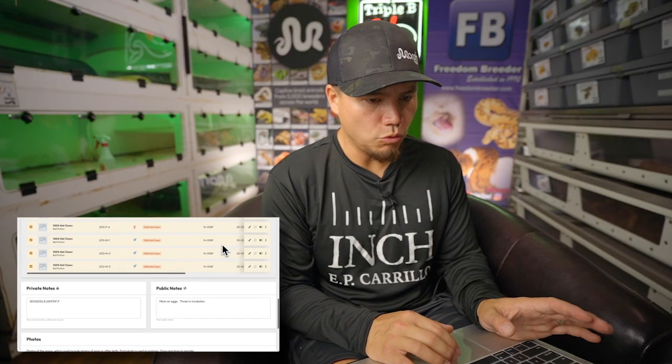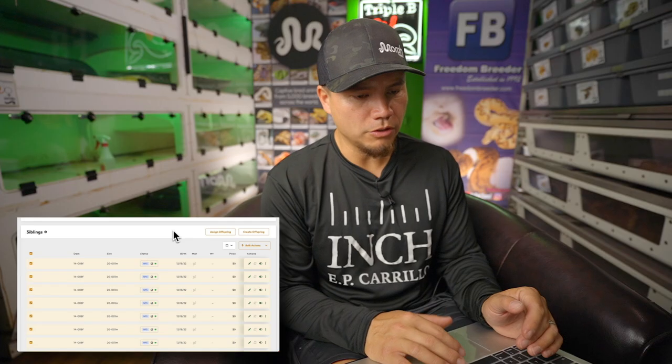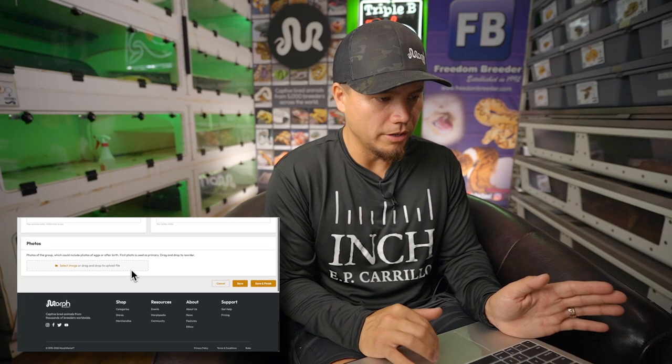But it's just really cool the way you can track all this stuff. And then once you're actually ready to sell these animals, you can just go in here and say, boom, change it for sale and put a price. And that's pretty cool. You know, bam. And then bam, you're off and running. And it's all ready to go on Morph Market. All the work's already been done. Instead of having to upload a bunch of animals that you didn't have already, just bam, it's right there. It's exciting. I like it.